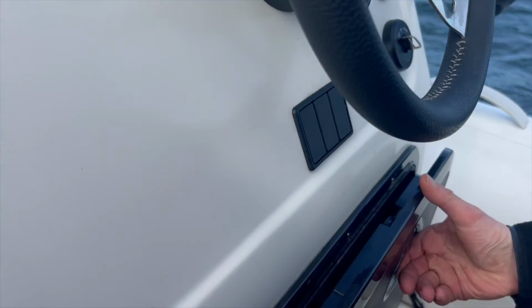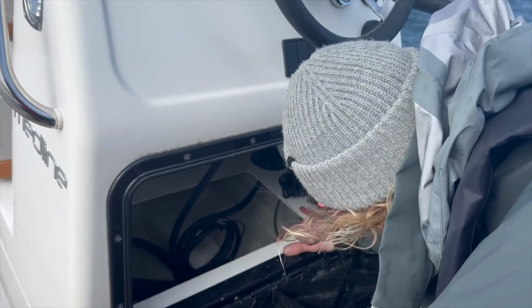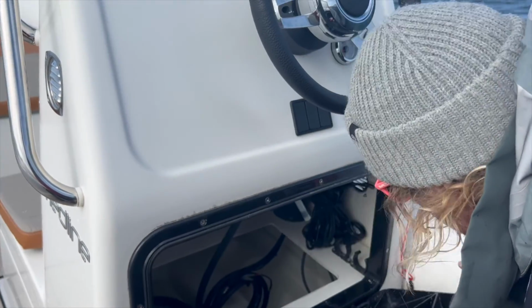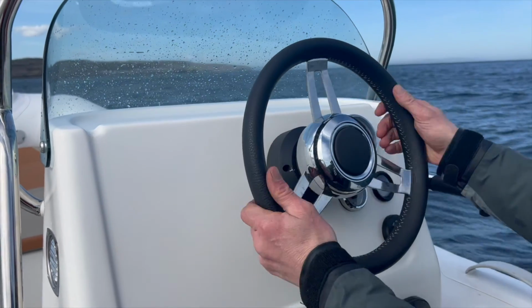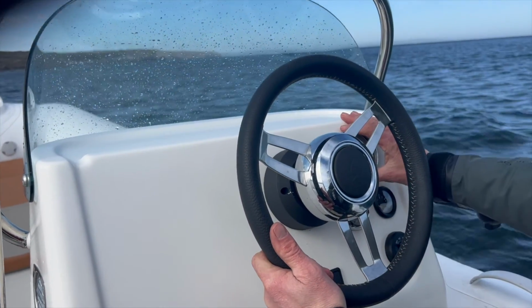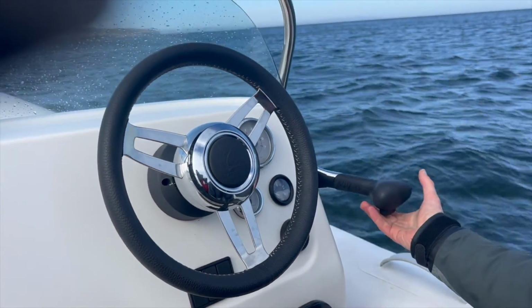Let's have a look under the helm. So you've got quite a lot of storage in here as well, actually. Everything's nice and neat, as it should be. Probably 100 litres of storage in there. You've got a nice leather feel steering wheel. You've got your gauges, tacho, trim gauge, fuel gauge, ignition switch, and your control.